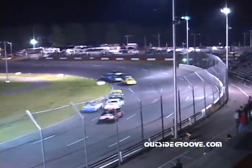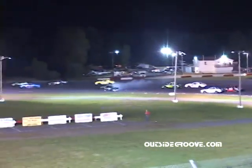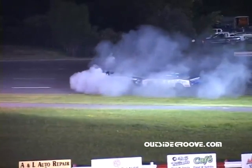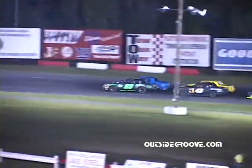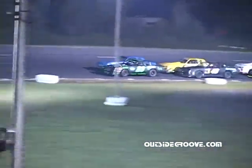21 laps complete. Can John Booten hang on for the win? Oh, look out! The 17 goes around. He might have had some help from the 69. The 11 has to get on the binders or else make contact with the 17. Top 2 points. Four laps remain. Can John Booten pick up his first career win tonight?